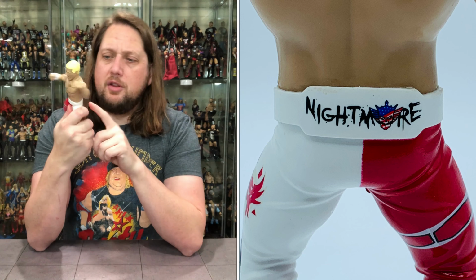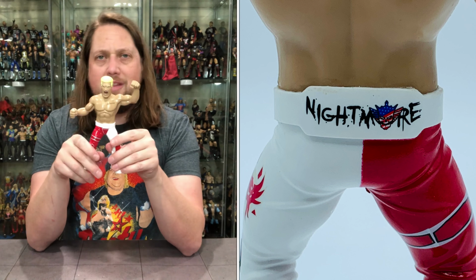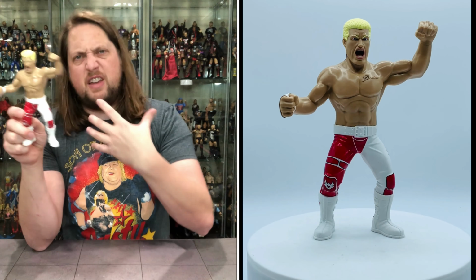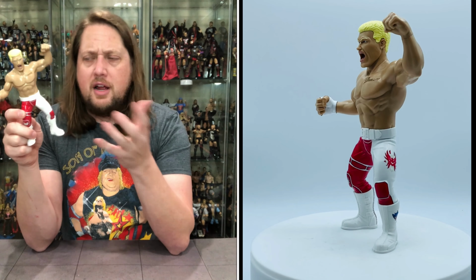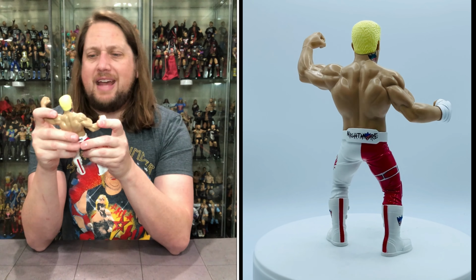I do like the belt, though. The belt looks good. It's a nice touch. He's got the Dream tattoo on his chest. And then he's in one of those iconic LJN-esque positions. If I was a little kid, I would really enjoy Cody Rhodes in my LJN Fig Fed. This is a very playable figure. I think you can do a lot playing with this. If you're a player out there, I think there is some fun to be had here.